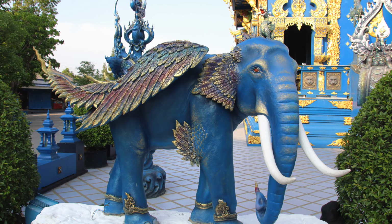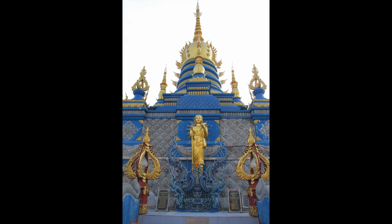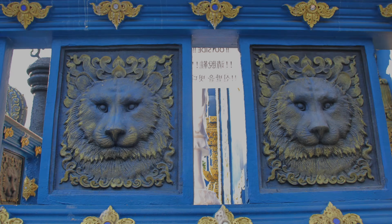This temple had a bit of a mythological feel to it, with some of the characters and statues around the place. They were all so detailed.